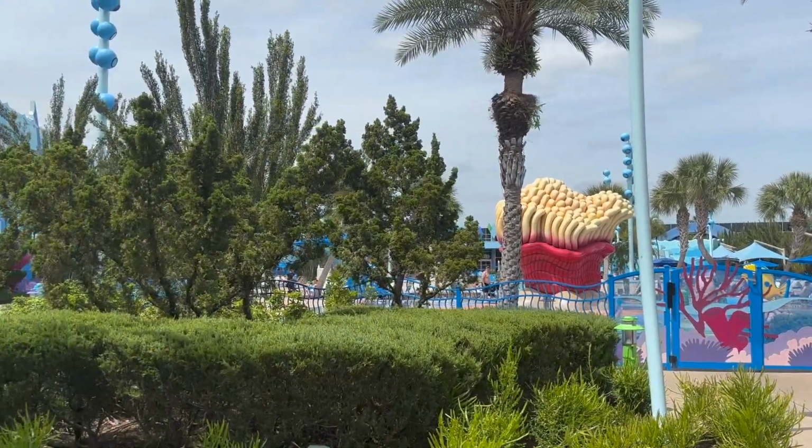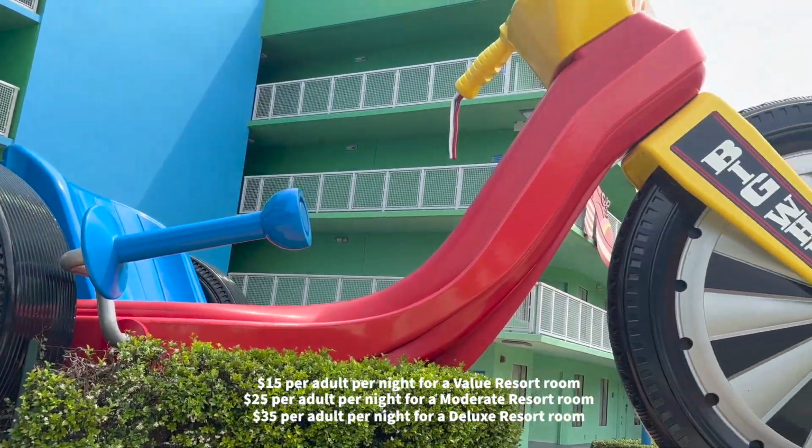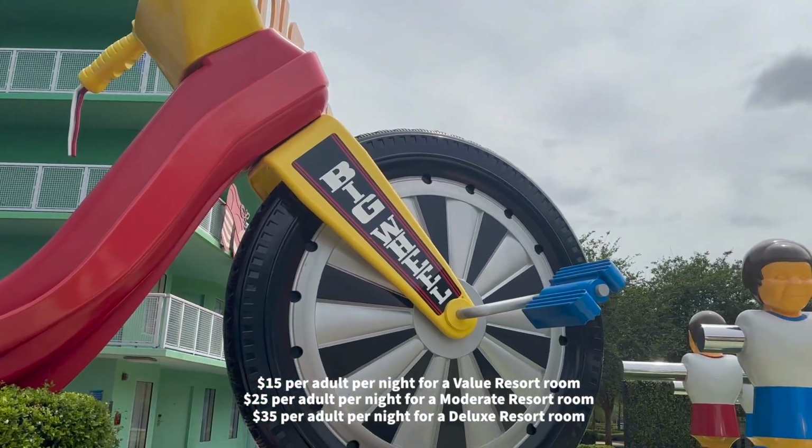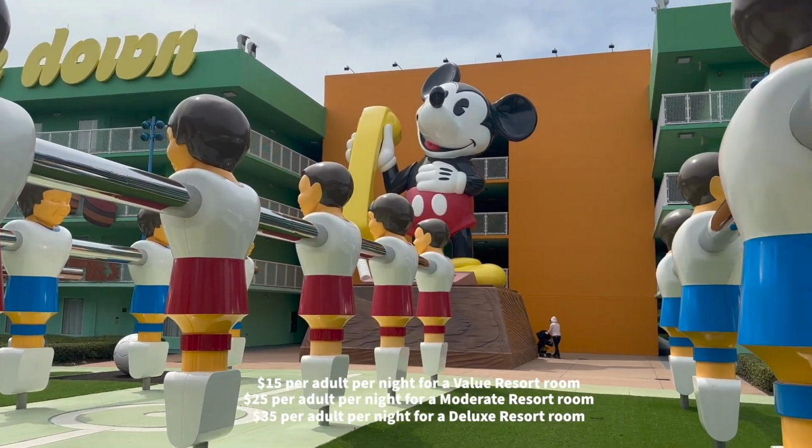And while these prices are subject to change, currently it'll cost you an additional $15 per adult per night for a value resort room, $25 per adult per night for moderate, and an additional $35 per adult per night for a deluxe resort room. Quick example for you.